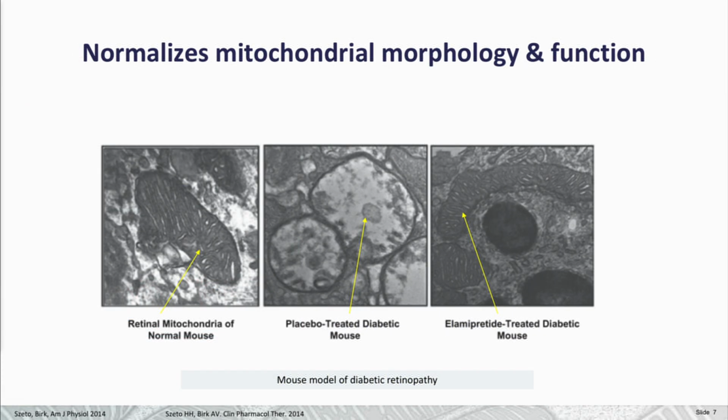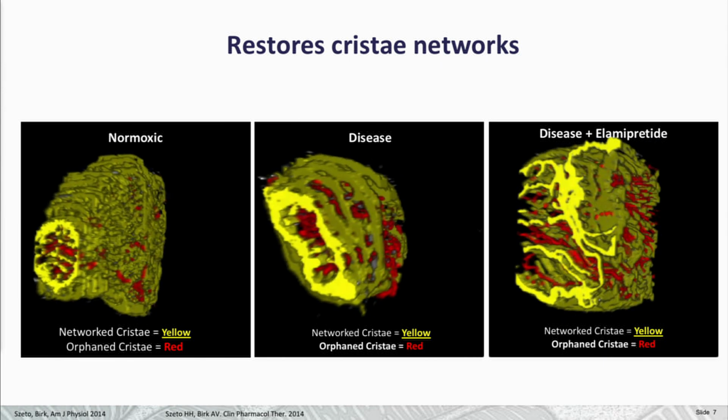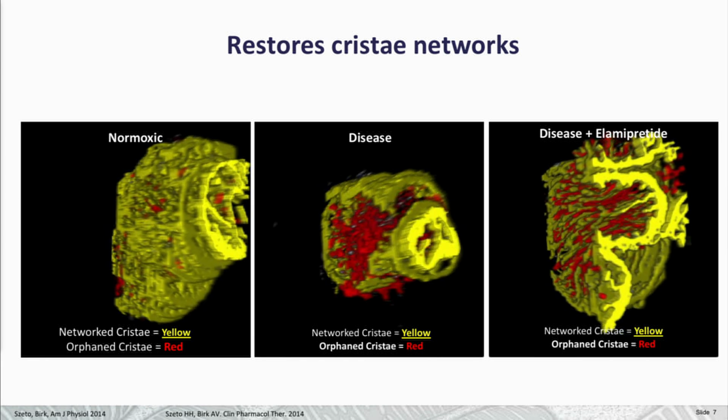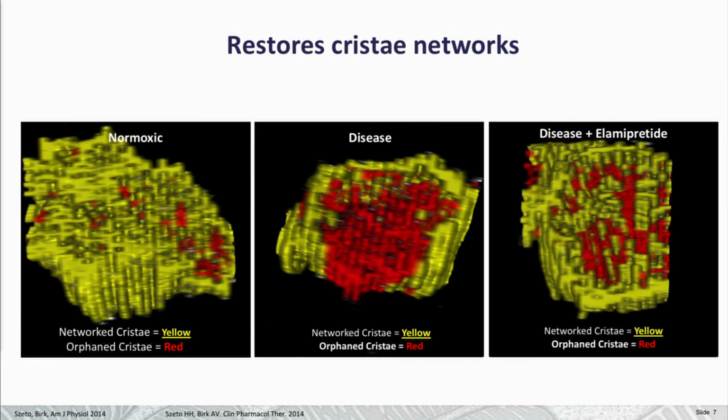Across multiple preclinical models, you're looking at the retina from a diabetic mouse. In the middle, you can see that cardiolipin breakdown, which resulted in a loss of inner mitochondrial membrane in the mitochondria. On the right, with a 6-week course of treatment, Elamipretide normalizes mitochondrial morphology, and really that cristae is interconnected typically across networks, shown in yellow. In disease, it becomes disconnected and dysfunctional, restored again with Elamipretide.